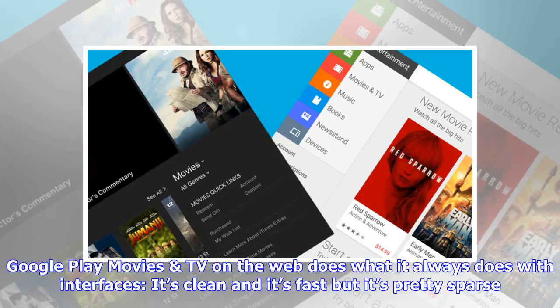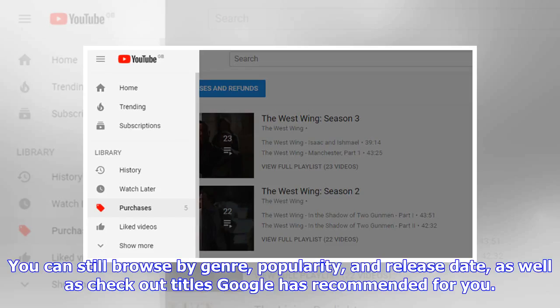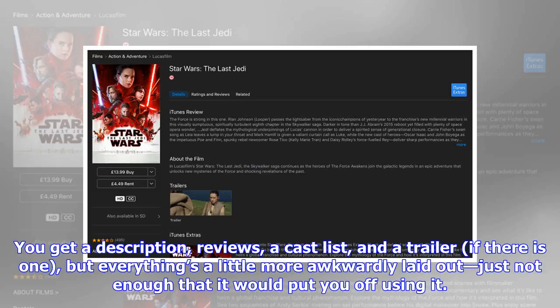Google Play Movies. It's easier to jump around between pages, but you don't get as many ways to navigate around the library, and you can't see as much on screen at the same time. You can still browse by genre, popularity, and release date, as well as check out titles Google has recommended for you. That same simple but sparse approach extends to individual pages for movies and shows. You get a description, reviews, a cast list, and a trailer, if there is one, but everything's a little more awkwardly laid out, just not enough that it would put you off using it.